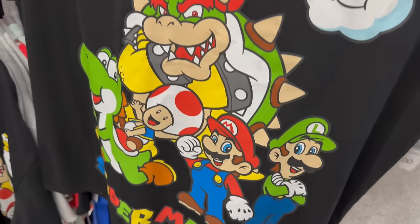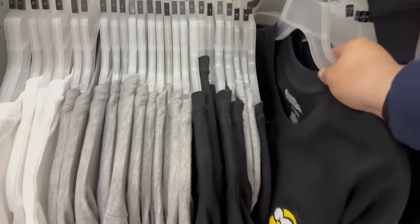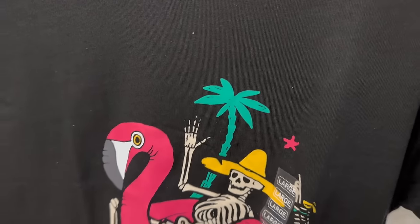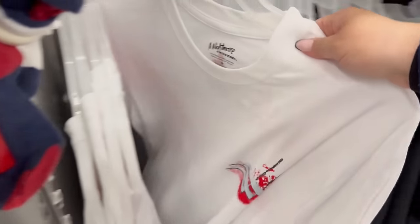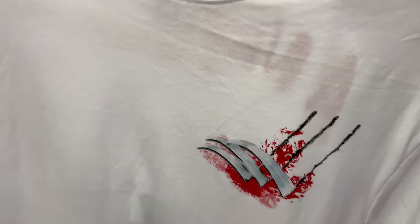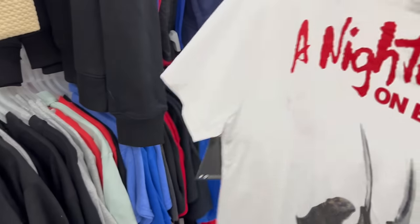Yeah, that's a cool Super Mario Brothers shirt. Then you got this one, skeleton on a flamingo. SpongeBob, we've seen that one before. This one is Nightmare on Elm Street. That's pretty cool.